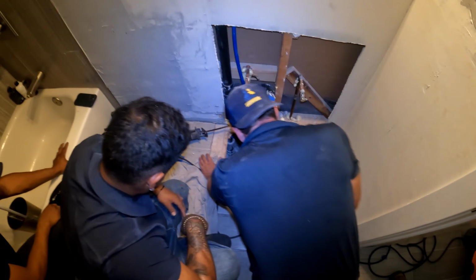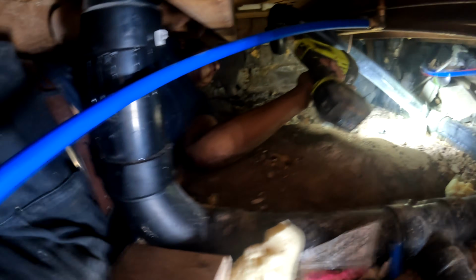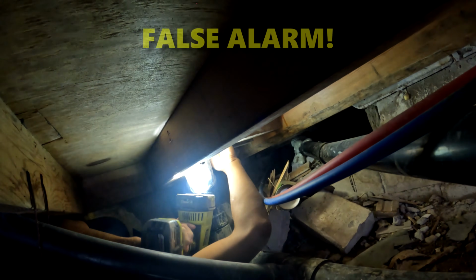Ooh. There's our ferret camera. So we about ready to run smoke again? Yes, please. So we're seeing smoke right here. Right there. Oh my God, Daniel was able to get underneath. Daniel! Hey, oh my gosh, bro. It's just the pipe going up. It looks like a toilet.